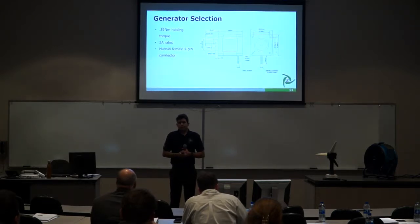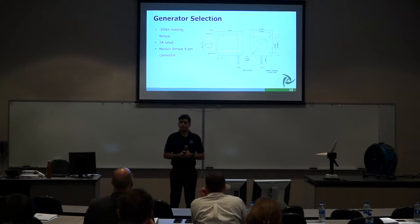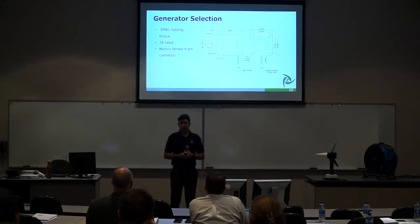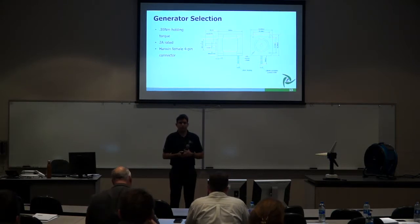The generator selected, as I just mentioned, was a two-phase stepper motor. This is a NEMA 17 class two-phase stepper motor with a 0.59 newton meter holding torque. That means the turbine must create at least 0.59 newton meters of torque to make sure the motor is actually spinning. The motor is also rated to 2 amps maximum and is purchased with a Harwin female 4-pin connector. This Harwin connector makes the connection into the circuit simpler for the user as they simply plug the connector into a male connector on the circuit board.